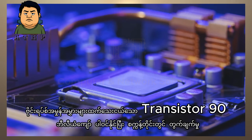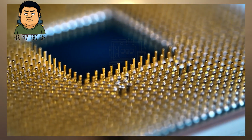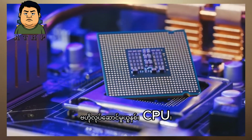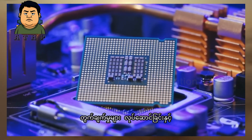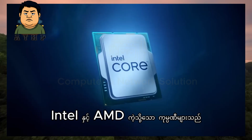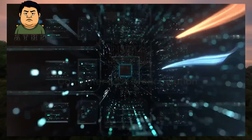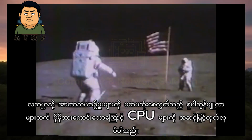Today's CPUs can contain over 90 billion transistors, each smaller than a virus particle, yet powerful enough to execute billions of calculations every second. Often called the brain of a computer, the Central Processing Unit, CPU, processes instructions, performs calculations, and manages virtually all data flow within a computer system. Companies like Intel and AMD produce CPUs so advanced that a single chip, smaller than your fingernail, is more powerful than the supercomputers that first sent astronauts to the moon.